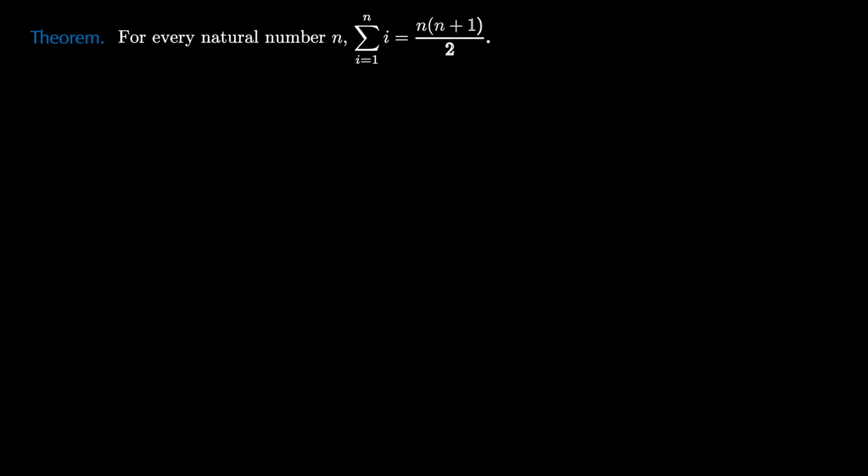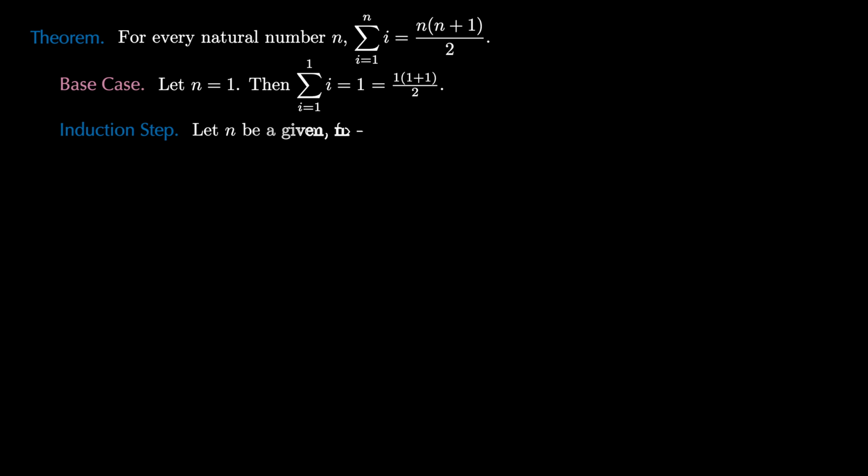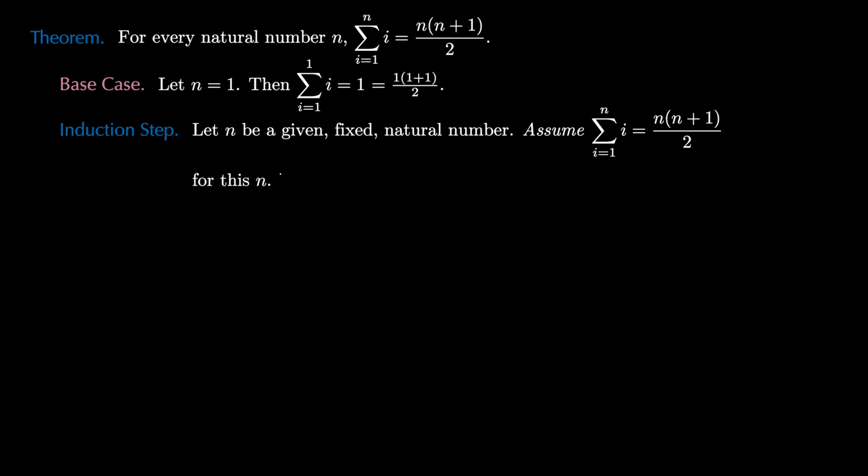If you've seen this formula before, it is highly likely that its truth was guaranteed using proof by induction. To prove the theorem by induction, you verify that the statement holds for the base case when n equals 1. Here we check that 1 equals 1 times 1 plus 1, all divided by 2. Next, we assume that the formula holds for some given fixed integer n. And then, we use this assumption to prove that the formula holds for the next integer, n plus 1.